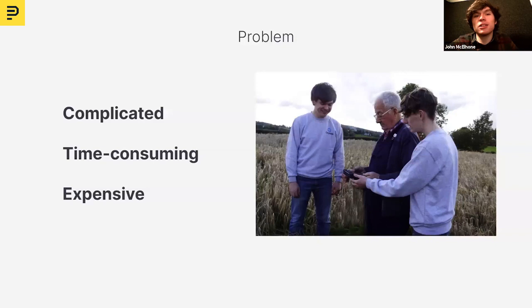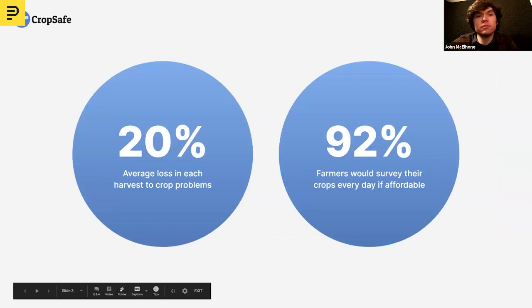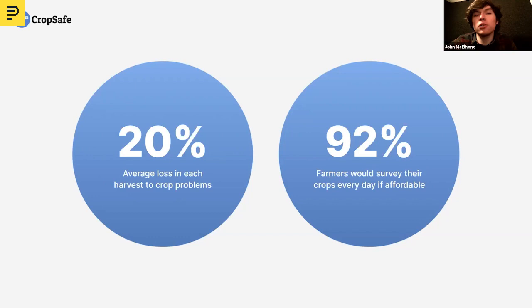Combine this with the need to constantly monitor every factor on the farm, and you've got an awful lot of work on your hands. Extremely time-consuming for a team of one, and even more expensive to hire in a team to help. It isn't just small farmers here in Ireland that are having similar problems. On average, it's normal to lose up to about 20% of your yield, but we don't believe this should be the case. 92% of farmers would survey their farm every single day if it was economically viable.